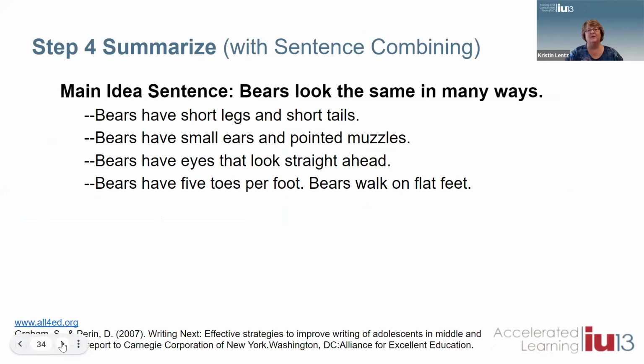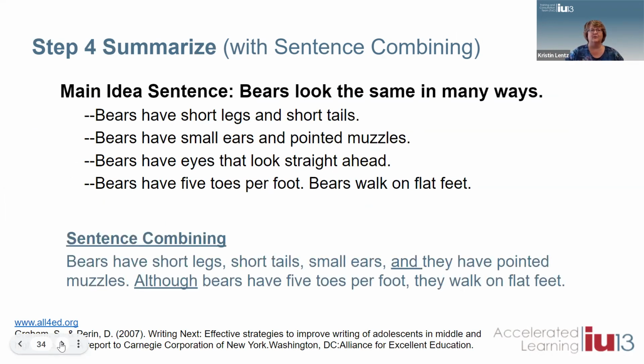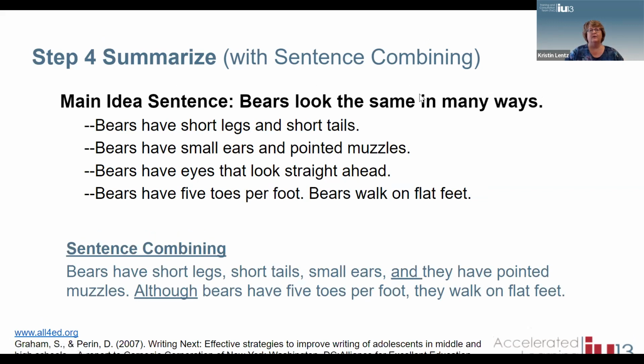So in step 4, we're going to look at our characteristics. And now we're going to try to figure out how we are going to combine those characteristics and put them into a sentence, a summarizing sentence. So you can see that we've taken those different descriptors and we've put them into 2 sentences. So we've taken that entire paragraph of multiple sentences and shrunk it into just 2. And we've pulled on those key ideas.